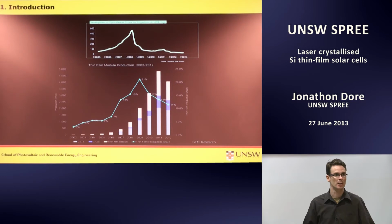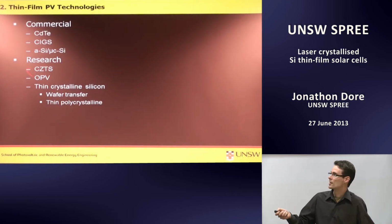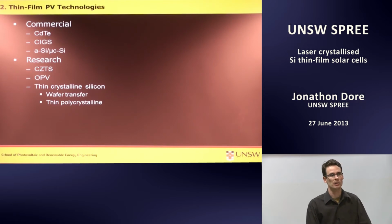So those are the major commercial players that we've got here. But otherwise, and you see those up here, we have what I would call the research areas, and those are essentially things that didn't make it onto that previous graph. They're areas that are mostly still in research institutes but haven't really made a commercial impact yet.